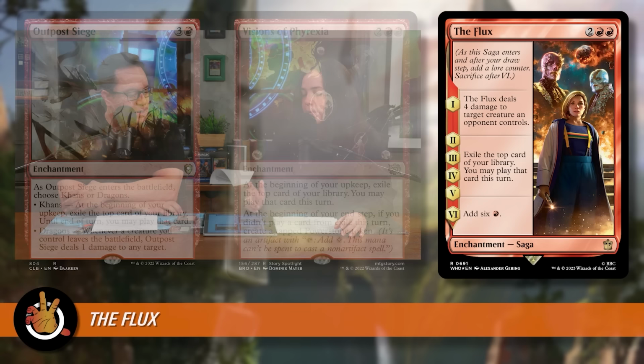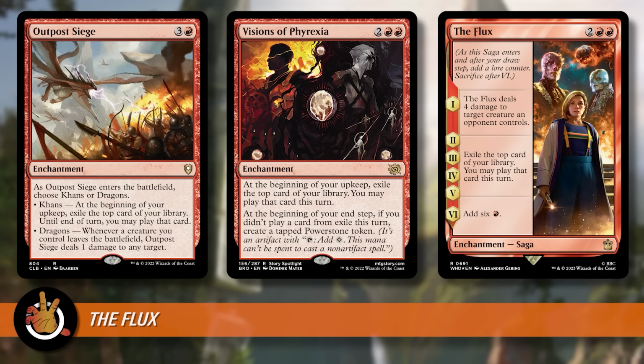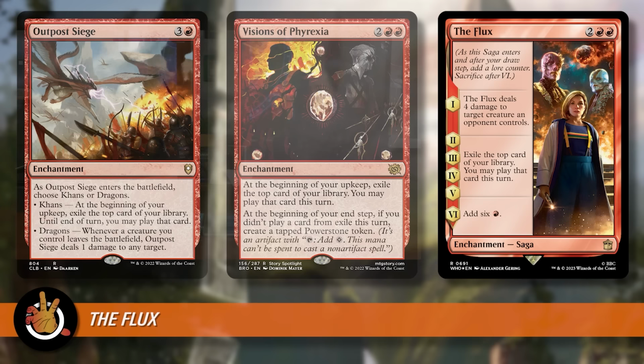And what I like about this card is commander players play Outpost Siege and Visions of Phyrexia. They're not my favorite cards, but they see plenty of play. And what I don't like about playing those cards is they're 4 mana enchantments that come down, and on your upkeep, you'll impulse draw 1. It's really like you do nothing with that turn, and then you don't even get your payoff for like 3 turns down the road. Yeah. And this card doesn't.